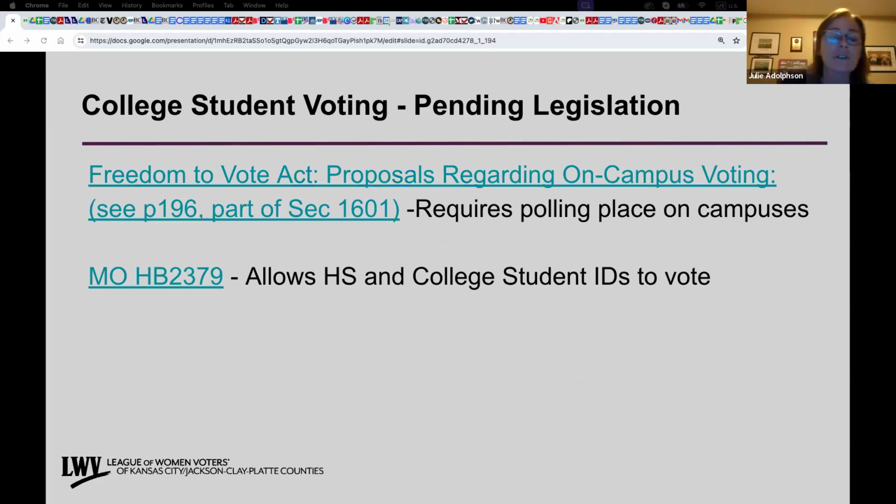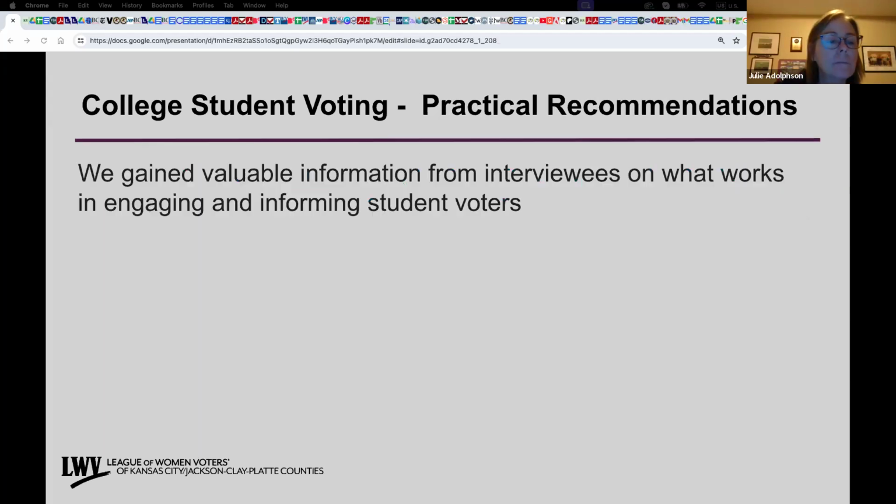Now, the pending legislation includes, as we heard about before, the Freedom to Vote Act. If it passes, it would, A, ensure that an appropriate number of polling places, not less than one, used on the date of the election will be located on the physical campus of each institution, including such branch campus, and B, ensure that such polling places provide the greatest opportunity for residents of the jurisdiction to vote.